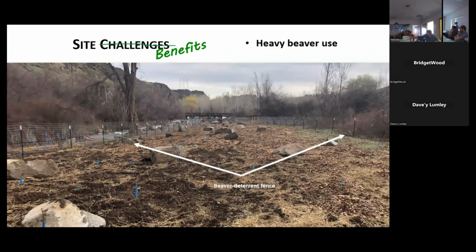Okay, so because of that, we chose to install a beaver deterrent fence. We also planted this site upside down, as I like to say, where we put the species that are preferred beaver food species inside the fence, and then transitional species like chokecherry, golden currant, and black hawthorn outside the fence adjacent to the bank, which is very atypical. I've never done this before, but I was really determined to not put 3,000 plants in the ground and have that cost lost as beaver food within the first 6 months.